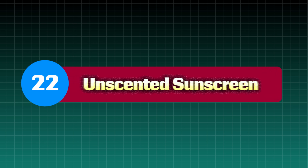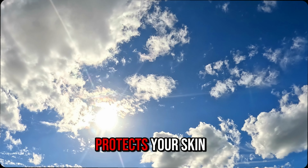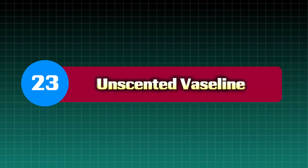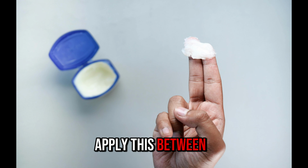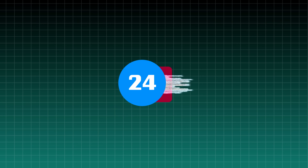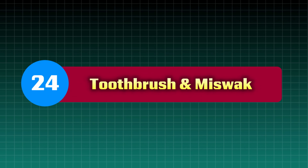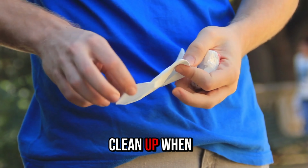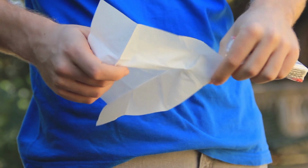22. Unscented sunscreen. Protects your skin from the intense Makkah sun. 23. Unscented Vaseline. Apply this between your thighs before walking to prevent chafing or skin peeling. 24. Toothbrush and miswak, for sunnah and oral hygiene. 25. Fragrance-free wet wipes, for a quick cleanup when water isn't easily available.